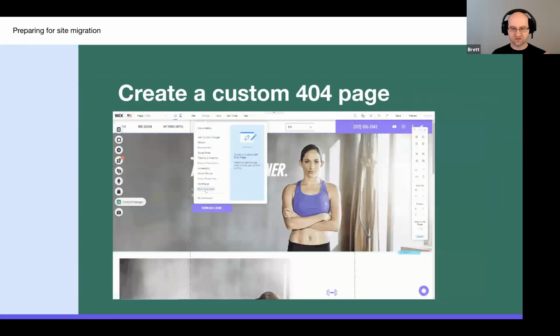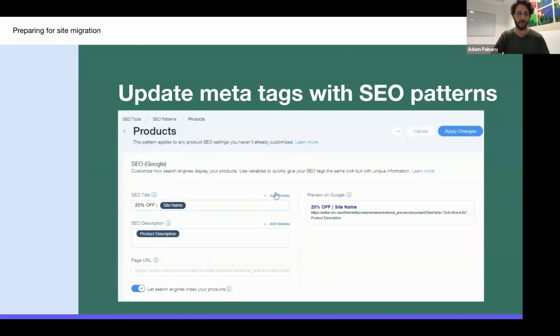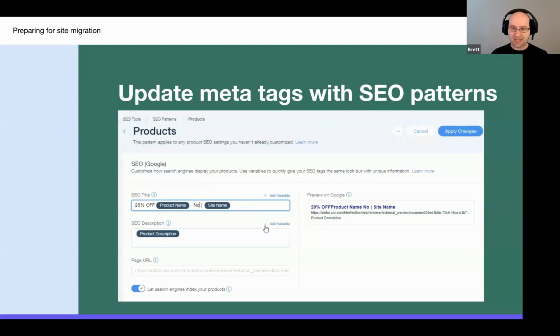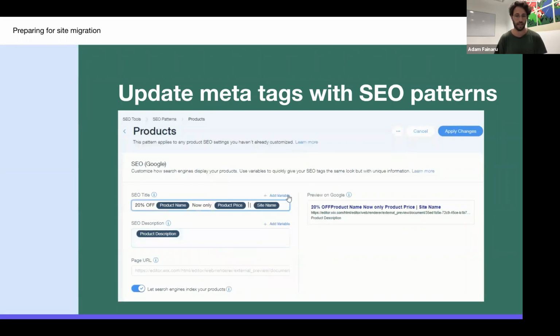And to get to this, within the dashboard, I think I can see it at the top there: SEO Tools, SEO Patterns, and that's where you would get to it, correct? Exactly. So this is the new SEO tools section. Is this relatively new? How long has this been out? So we are constantly improving it and adding more types of pages and more variables. And this is a relatively new offering from this year.